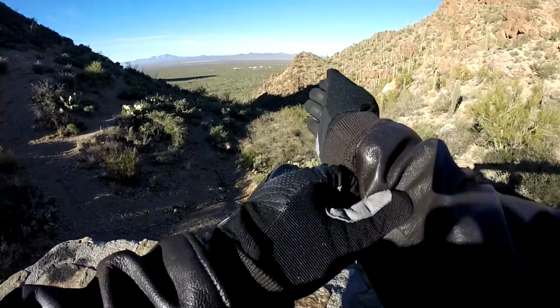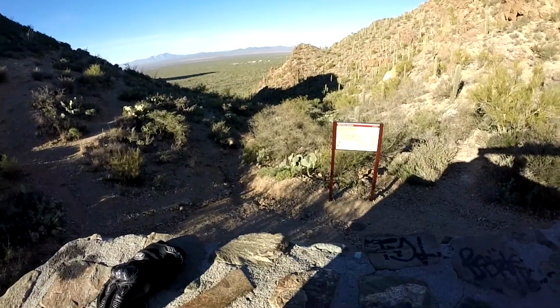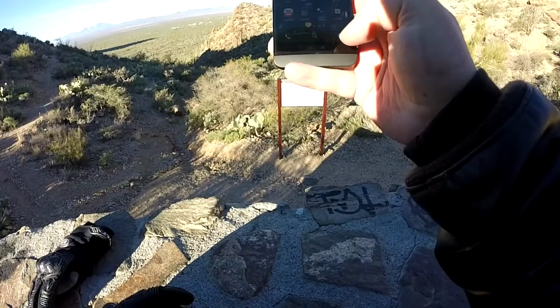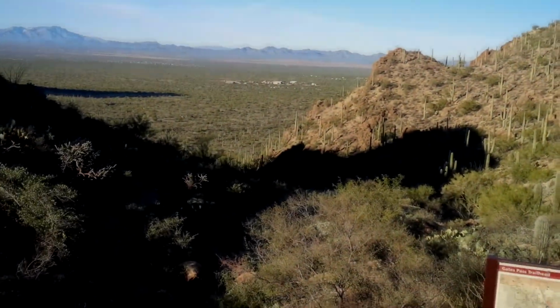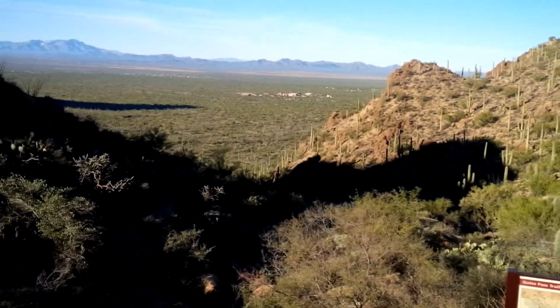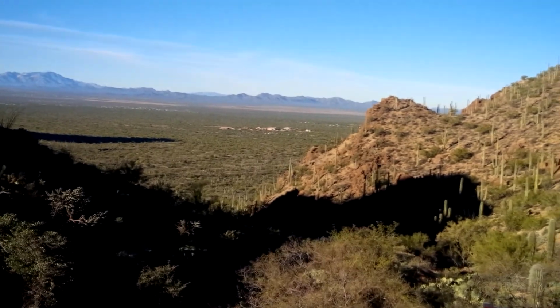You know what? My little BlackBerry has a 1080p camera on it. Can just use it. Here we go. This ought to be better. Alright, so we're looking at Gates Pass. Right down there in the center, that's old Tucson movie studios that I was telling you about.